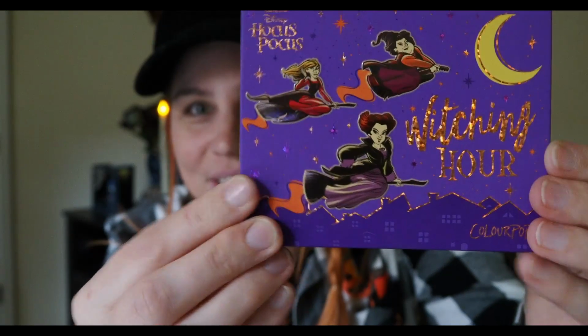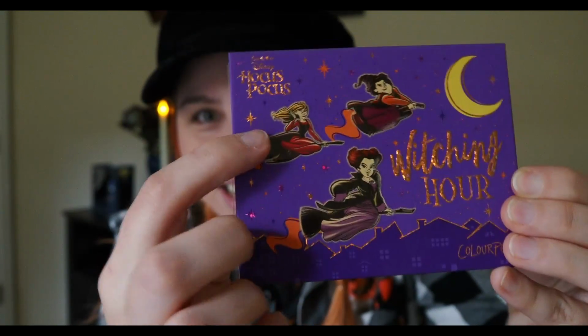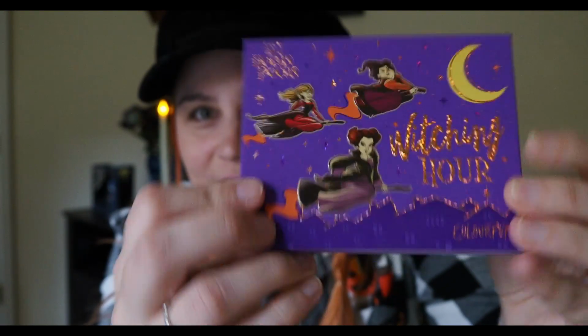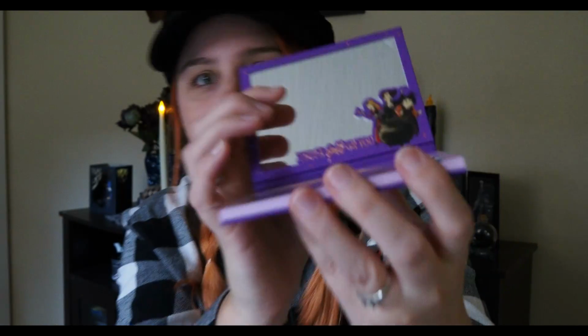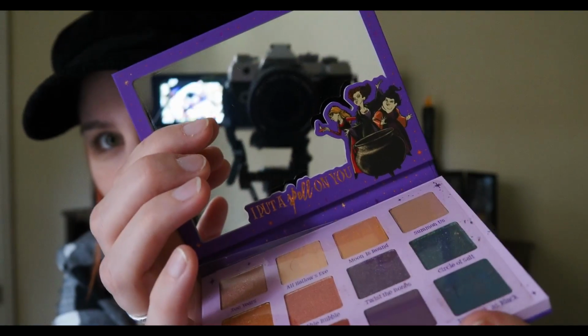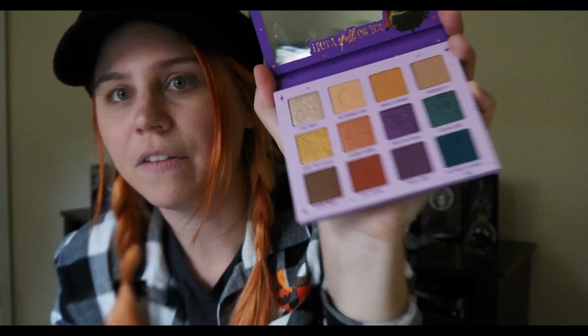Okay, yeah, it has the three witches on here. Witching Hour is so cute. It opens up and you have a little mirror with, once again, everyone's favorite witchy trio. Actually, I guess I shouldn't say that. Some people probably prefer Charmed or other witchy trios out there, but these ladies are great. So this is what all the colors look like.